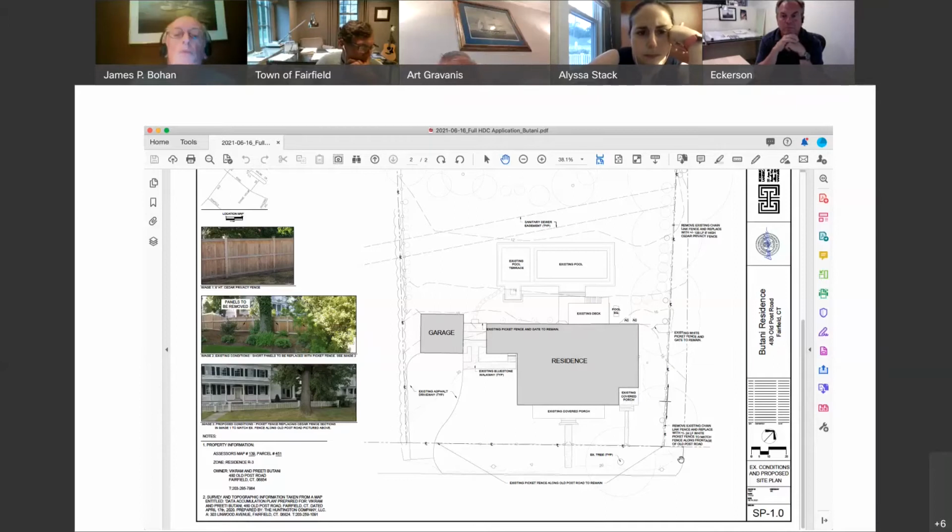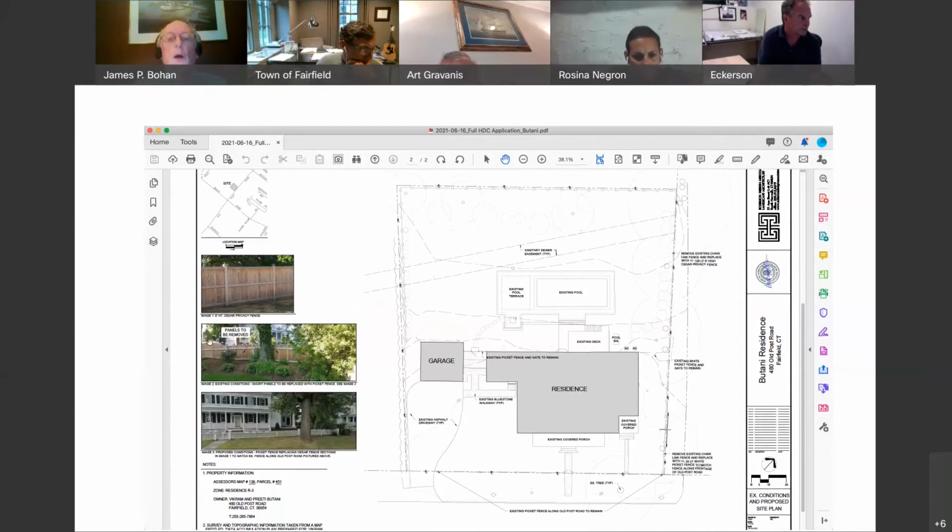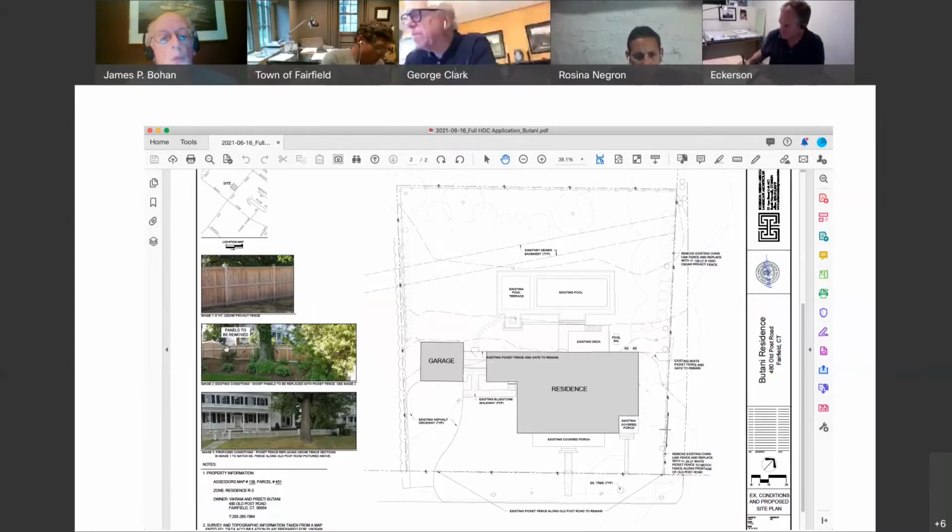Rosina? My only question is, it seems that it's only the part that slopes down that's going to be removed. Is that correct? Yes, it's the lower portion of that fence in front of the one piece that transitions from the higher fence to the lower. Right. Okay. No questions. And George? No questions. Thank you. Okay, I didn't have any questions.